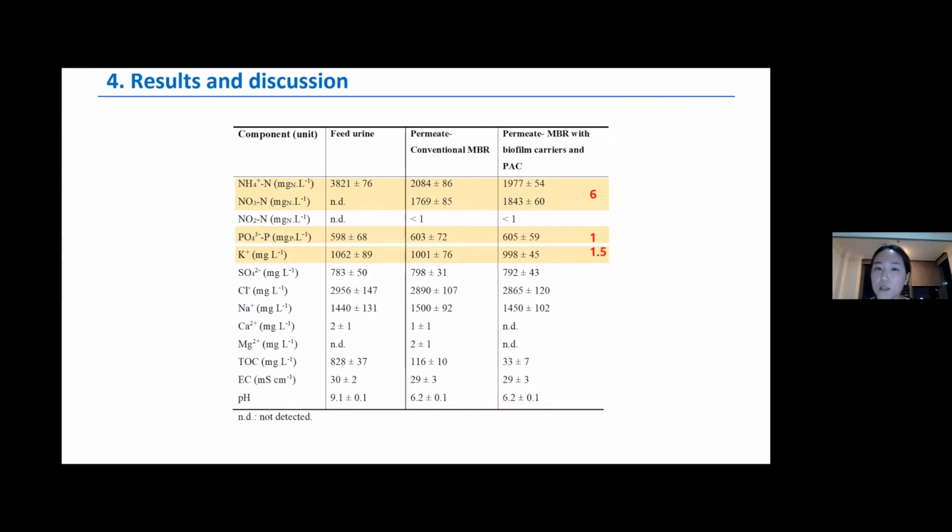So finally, this table shows the composition of nitrified urine from each reactor. Valuable nutrients such as phosphorus and potassium were well retained in the permeate, indicating the potential production of 1 to 1.5 NPK liquid fertilizer.